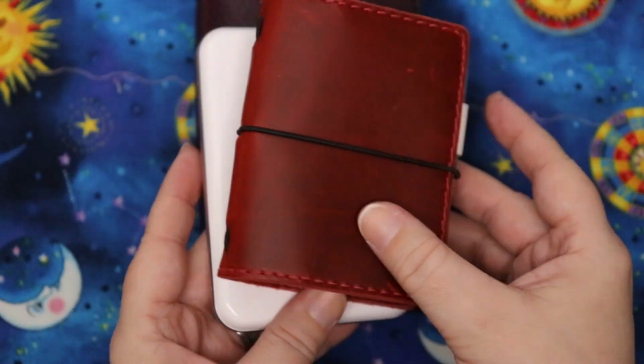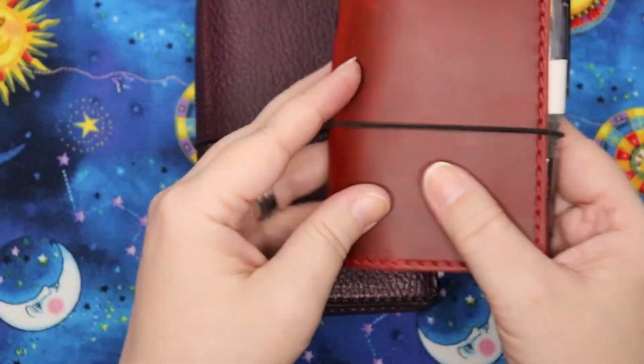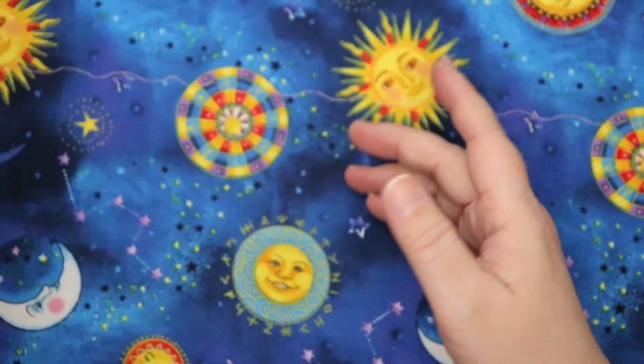Like it's like a little wallet. This is smaller than the wallet I used to carry before, which I thought was pretty small. So these are my wallets. So really this is a part of my everyday carry system.